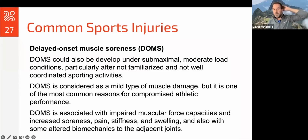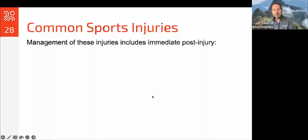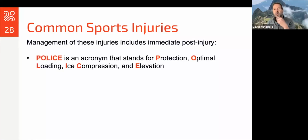sport. It's associated with impaired muscular force capacities, as I mentioned, soreness, pain, stiffness, and even a bit of swelling. And also can alter the biomechanics of the adjacent joints. So if you have this delayed onset muscle soreness, it can actually lead to further acute injuries if you don't let it heal properly. So all of these injuries essentially are managed with something called POLICE.